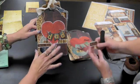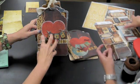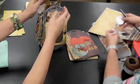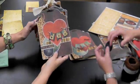And a technique I kind of use throughout this album is clustering, where you cluster together groups of stickers and embellishments. And you'll notice throughout it, I've just done these little clusters. So we're going to call that the cluster technique.